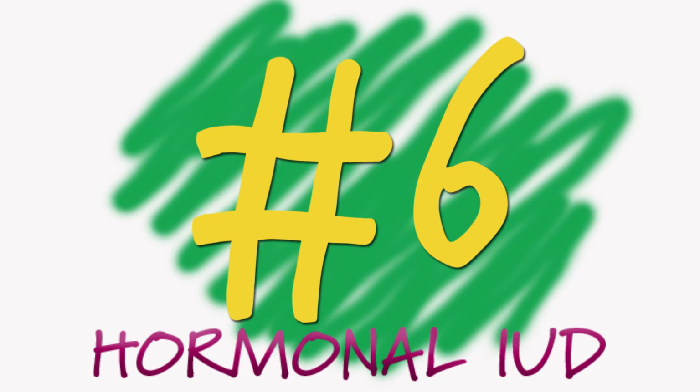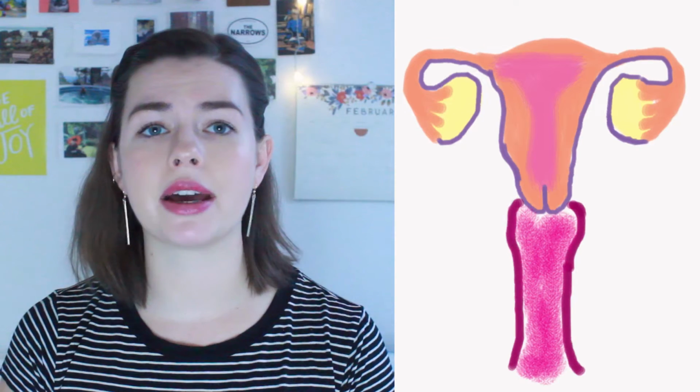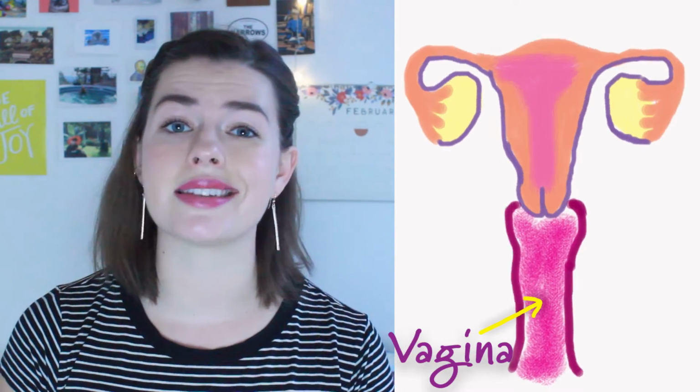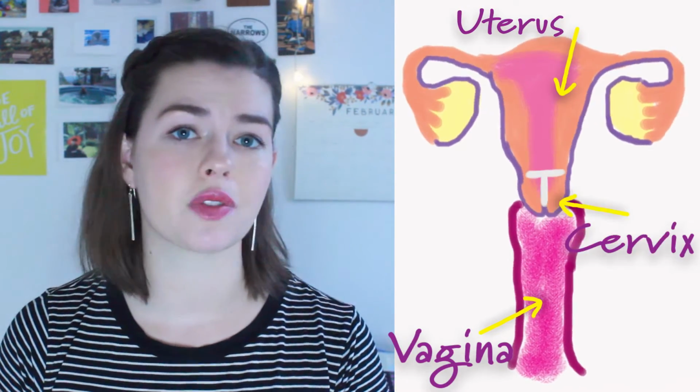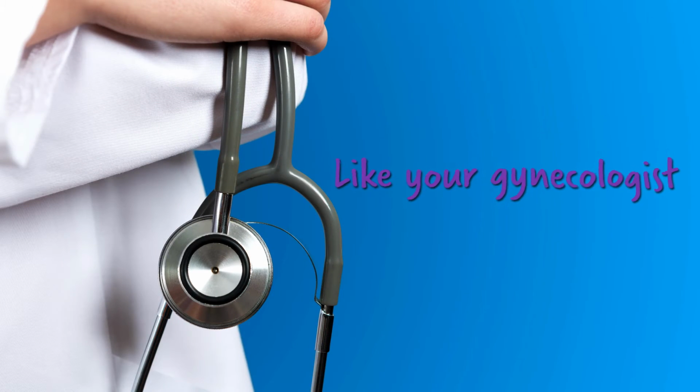The intrauterine device, or IUD, is a similar concept to the contraceptive ring, but instead of sitting in your vagina, it sits in your uterus, right above your cervix. It's a little T-shaped plastic device that releases hormones over time, doing all the rad things that estrogen and progestin do to prevent pregnancy. Because it sits inside your uterus, the IUD does need to be put in by a professional, and the insertion process may be uncomfortable or painful, especially for those of us who have never had children.